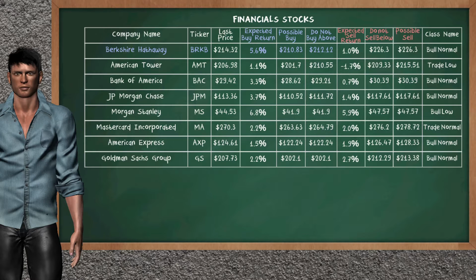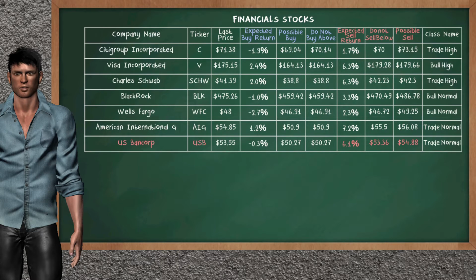On the other hand, there is a mild opportunity to sell US Bancorp. You can observe, it has an expected sell return of 6.1%. You may sell it at a minimum price of $53.36, but we expect a possible sell price of $54.88.